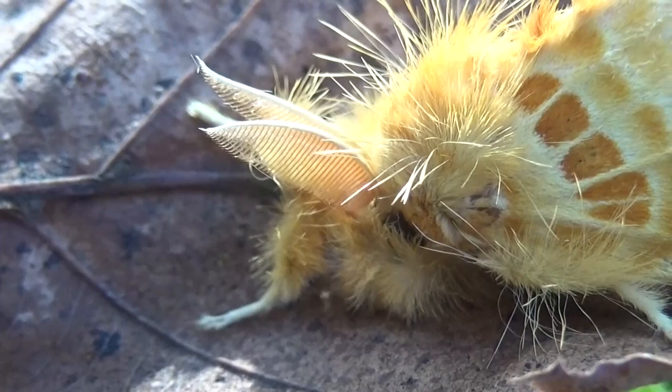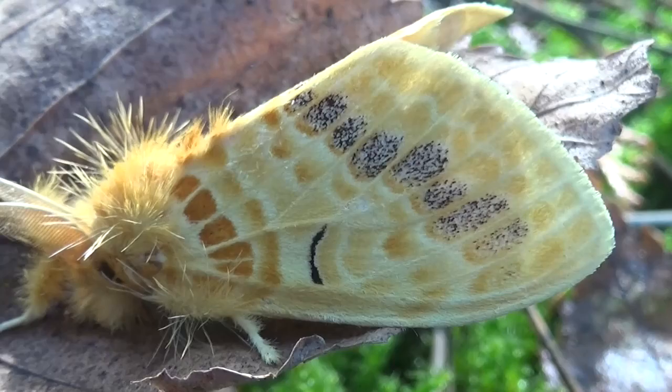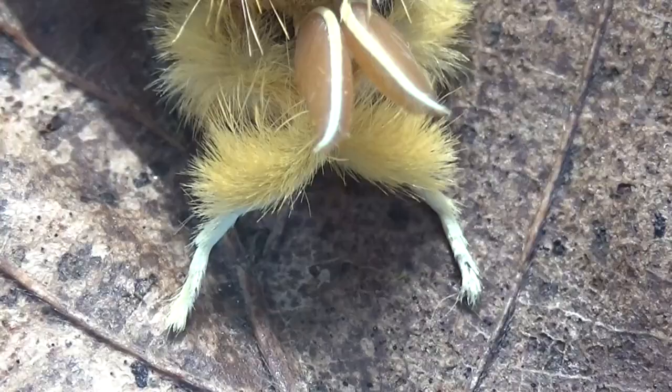Aww, so cute. Look at that. Finally, I was able to determine the species. Apparently, it's a Mylantria xanthospila. This is a type of tussock moth, Lymantriinae.